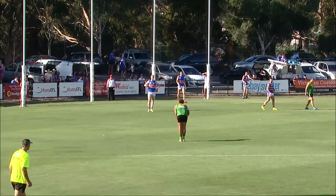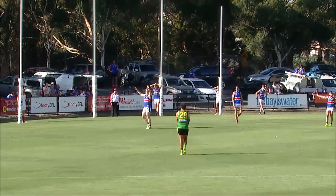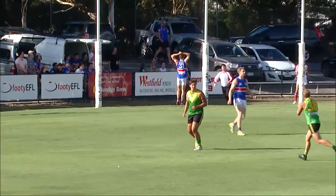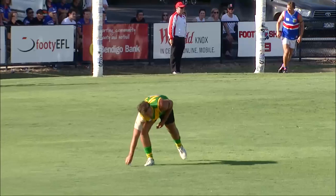So I wonder how many centre clearances they've won this quarter, Supu. We'll wait for that answer after this kick from Galvin. Left flank, not much of an angle. Right boot, puts it to the right post and just gets it inside. And that's a relief for the Bayswater faithful.